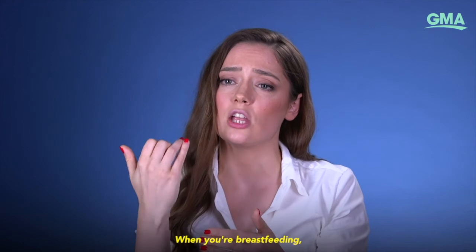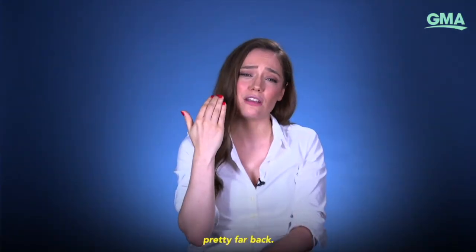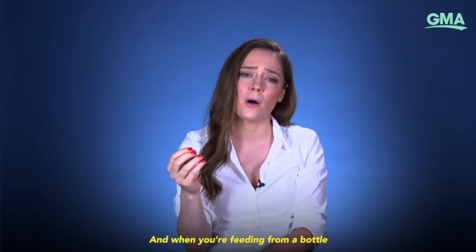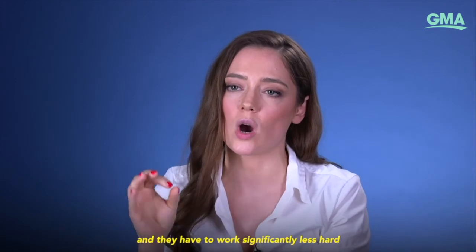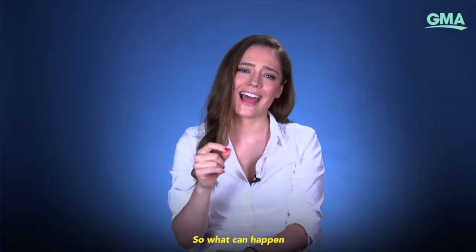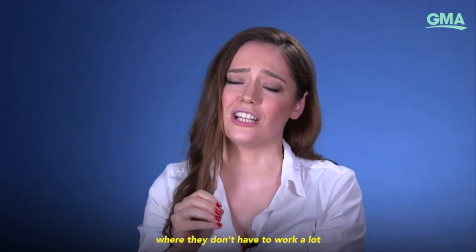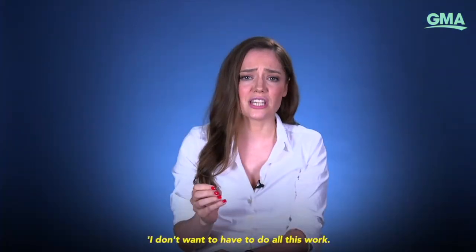When you're breastfeeding, your nipple sits towards the back and the roof of the baby's mouth, pretty far back. And when you're feeding from a bottle, the teat of the bottle is in the front of the baby's mouth, and they have to work significantly less hard to get that milk out. So what can happen is they're used to this bottle where they don't have to work a lot, and then they go back to the breast and they're like, I don't want to have to do all this work, give me the bottle.